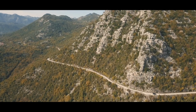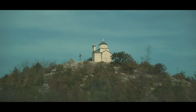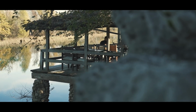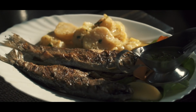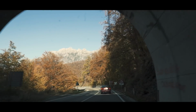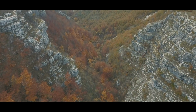You also have the possibility to book a boat tour, but as we had no time, we passed Podgorica and drove all the way north. After we had delicious fish for lunch, we continued our drive and flew the drone over a canyon. While it was getting dark, we arrived at our apartment.